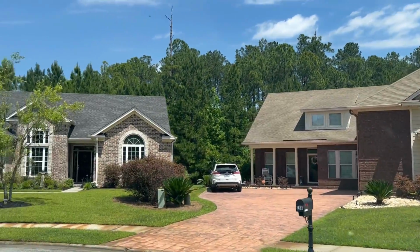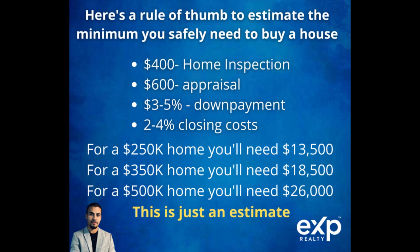All right, let's answer some questions right now. Number one, and first of all, this is just an estimate. It's right there on the bottom in yellow. This is just an estimate. How much money do you need for an inspection, Bruno? About $400, depending on the size of the home. The appraisal will be about $600.